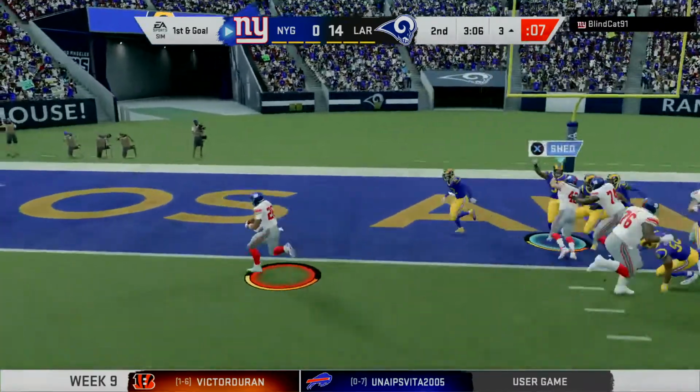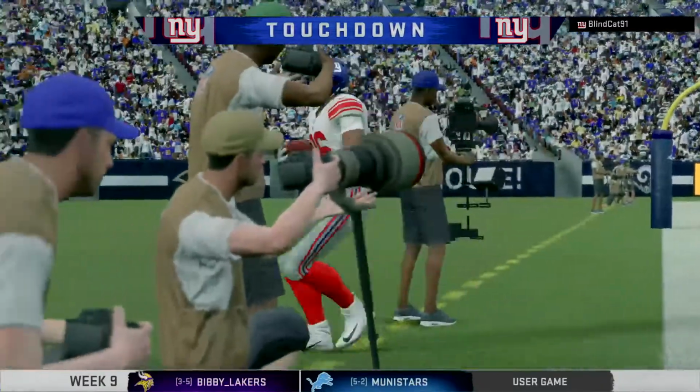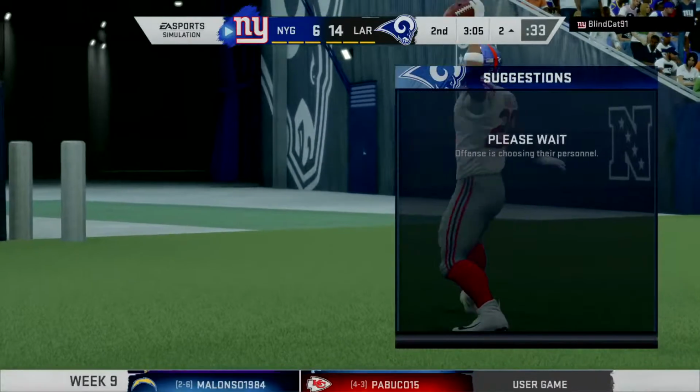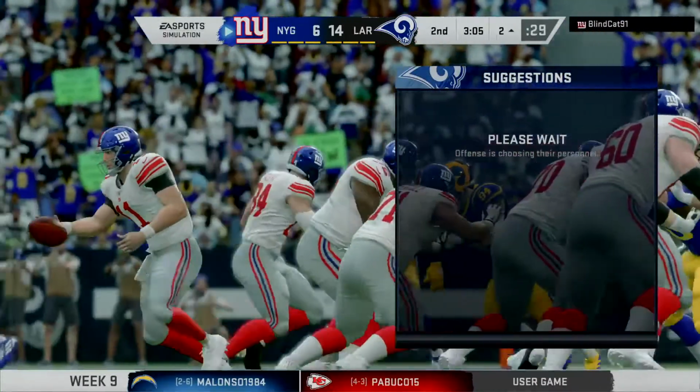And Barkley will try to punch it in. And he is in. Touchdown, New York. Saquon Barkley with touchdown number 8 on the year, as they are now on the board here in the first half.